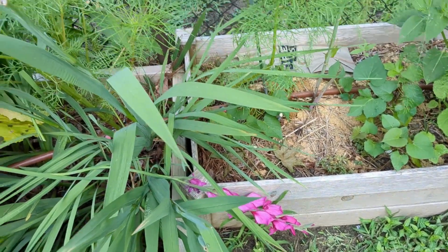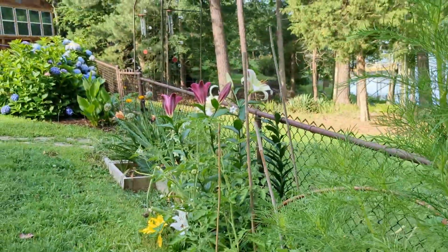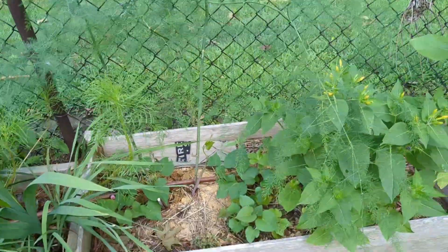Should that gladiolus, that cosmos, and one of those white lilies go into a vase today for me? Possibly. That might be going inside. Maybe I'll sit it on my office desk.